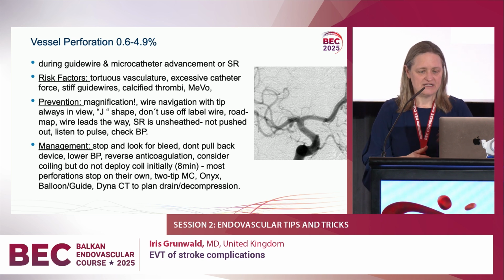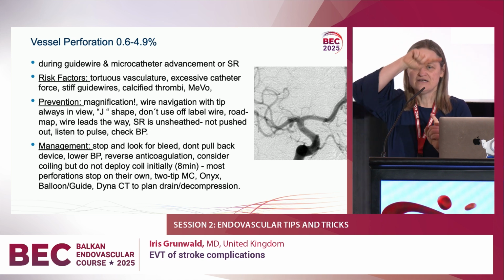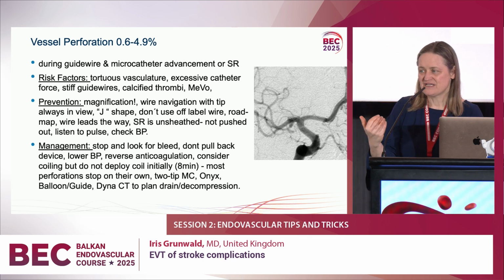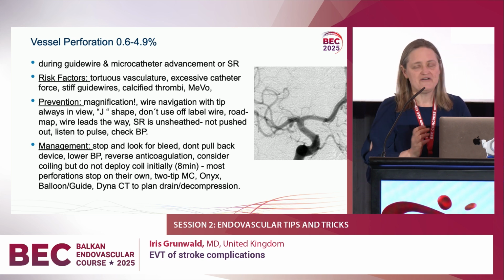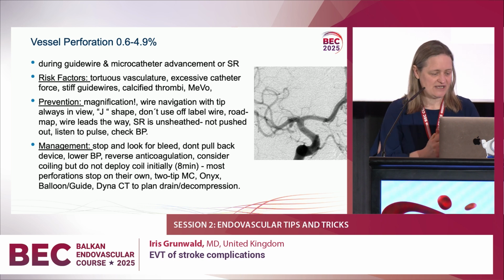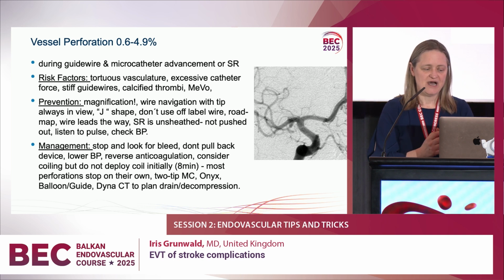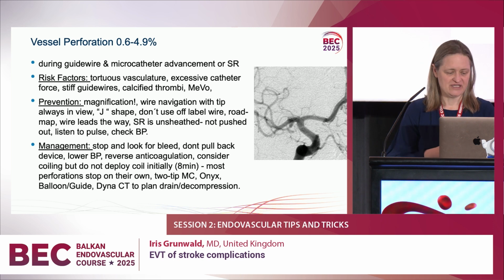And another thing, and I'm not sure if you do the same, I very often use the tip of the wire and fold it around so it becomes a J, because then it is much less likely to go into a small perforator and to perforate the vessel. So you actually want this J shape. Don't do off-label use of devices. I know there's a big price difference, but my favorite wire here is the Synchro wire. Very, very soft, so the chances of perforating are low. I would not use peripheral stiffer wire for the intracranial anatomy.